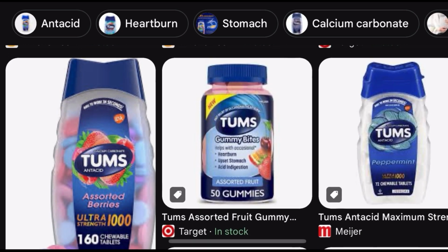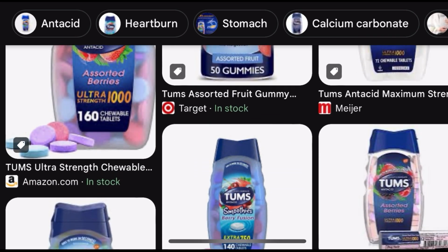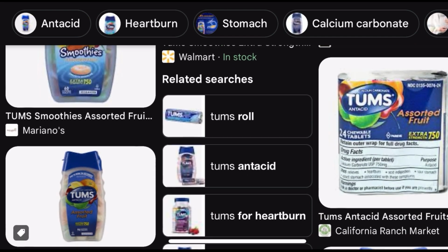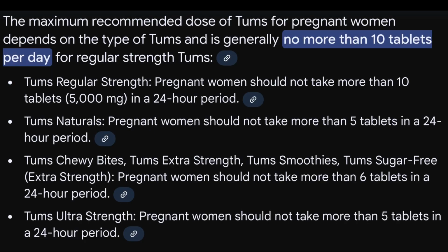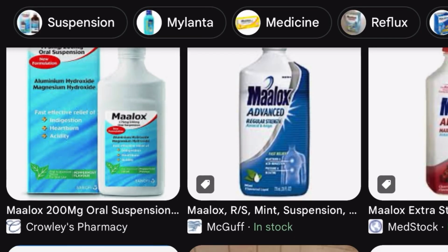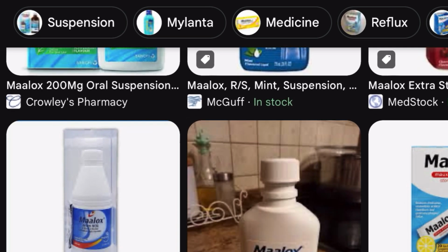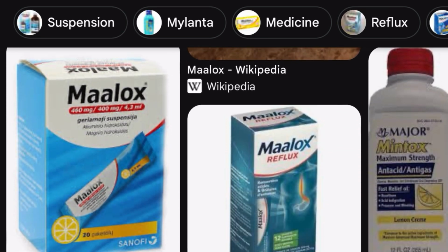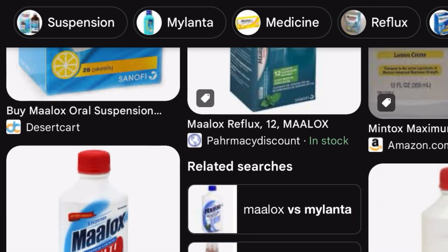So we have calcium carbonate, another name is Tums. You take 2 to 4 tablets as needed for symptoms with a max of 7,500 milligrams a day. It's safe and actually recommended in pregnancy, but it is known to cause constipation because of that calcium component in it. Then we have Maalox. It's made up of calcium carbonate and simethicone. It is also, again, known to cause constipation because it does have calcium in it.